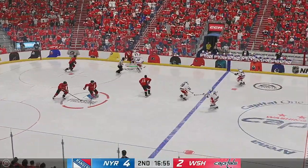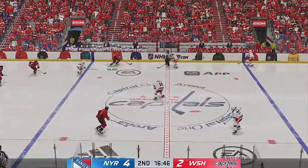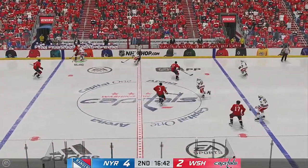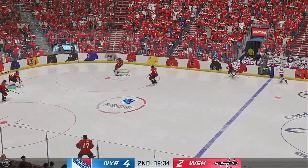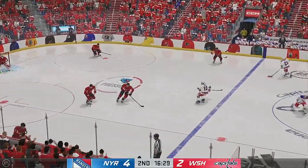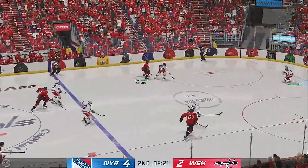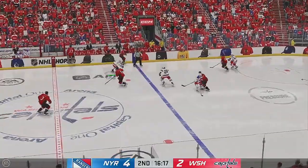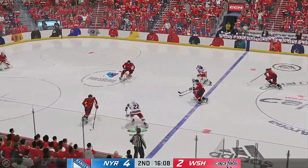Washington's won the draw. Picked up along the wall by Edmondson. Puck knocked loose in the neutral zone. Washington's gained possession along the boards. Strome's got the puck in his own zone. Passes over to Cooley. Quick pass to Brodzinski.